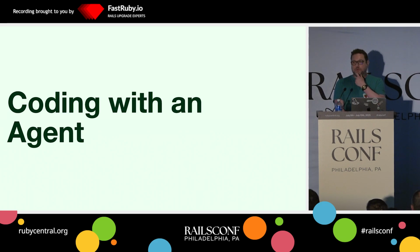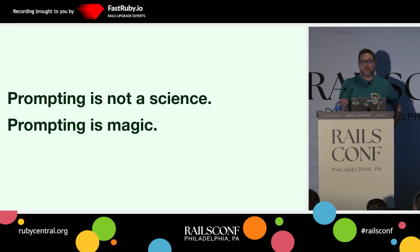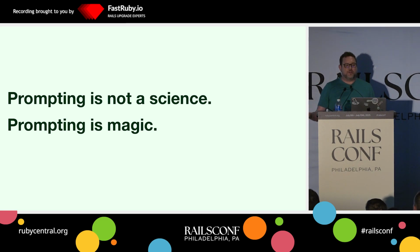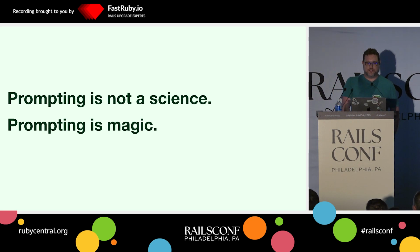Like any new programming tool, coding agents require us to build some new skills. One of those skills is prompt engineering. Now, prompt writing is not a science. It's more like magic. You have to create the right setting, invoke the right spirits, and find the right incantation. And you're not going to get it right the first time. You really want to iterate and learn as you go.